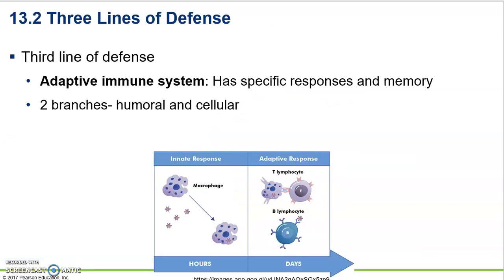Okay. So we've gone through our first and second line of defense. Now let's go through our adaptive or specific immune system. It's great because not only does it recognize foreign things and make a whole army that fights them, but we're also going to have memory. So once you've encountered something once, these cells are going to be remembering it and get activated faster than next time. So there are two branches to the immune system, humoral response and cellular.